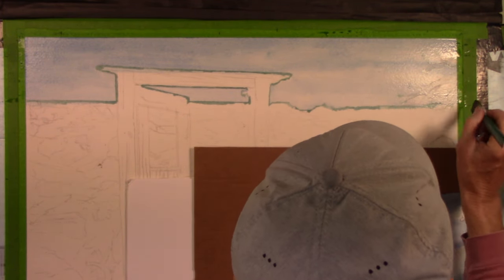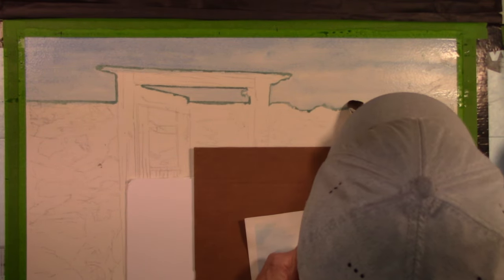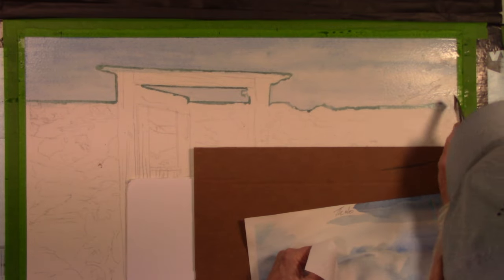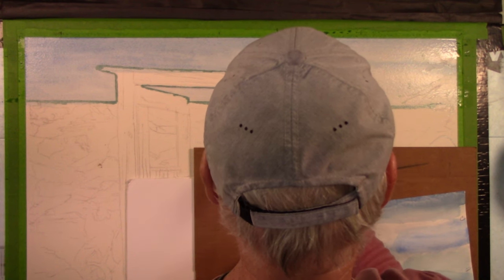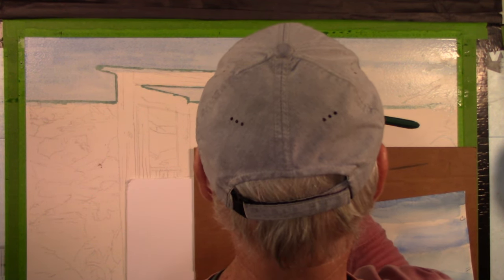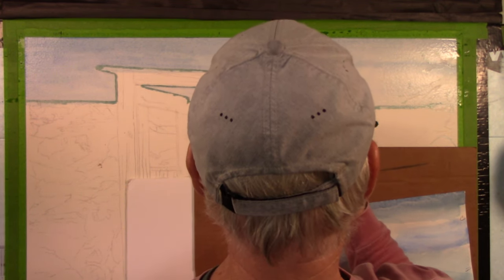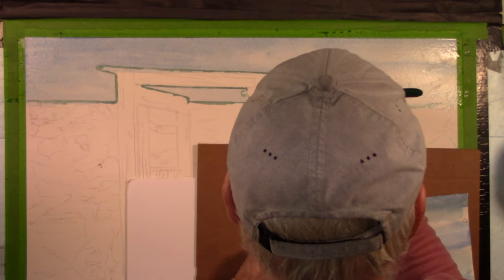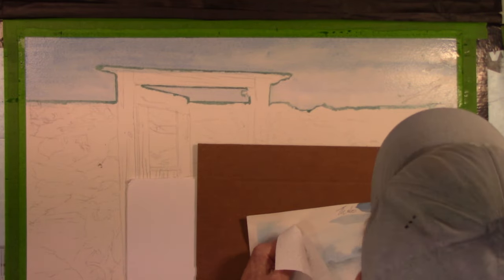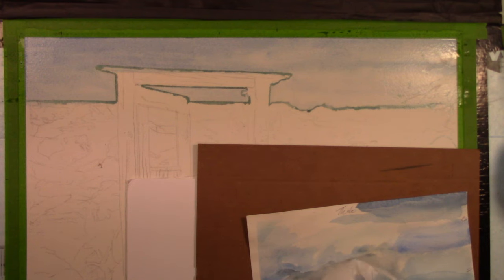I'm not scrubbing the paper. I see people occasionally want to work that brush back and forth and really bend the bristles. And in watercolor, that's not something you want to do. You can distress the paper if it's really wet. But also, you tend to muddy the colors, and they don't have that capillary effect where they flow and work through the fibers of the paper. And so you need to allow that to happen. And gosh, what a lovely view that is.